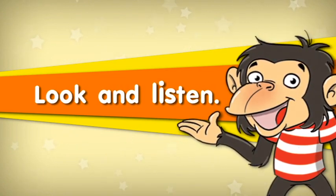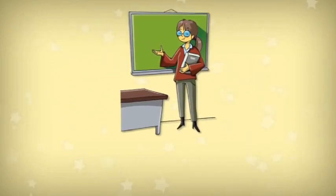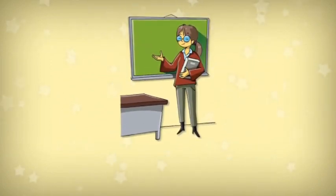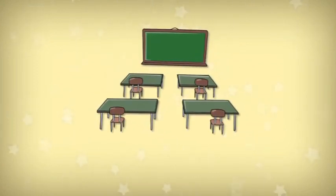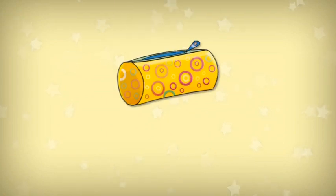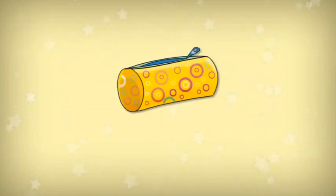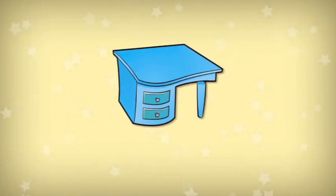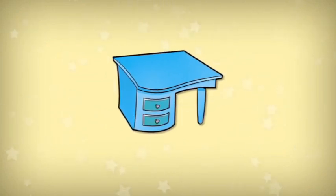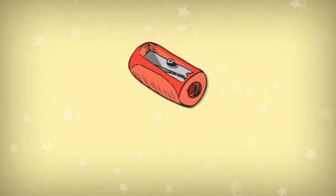Look and listen. Teacher. Classroom. Pencil case. Desk. Sharpener.